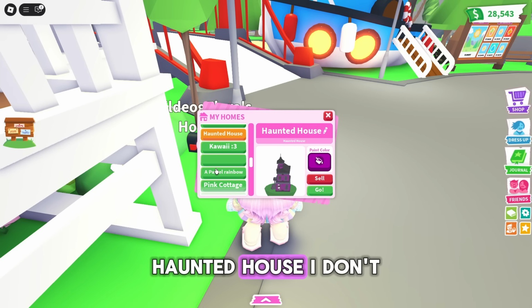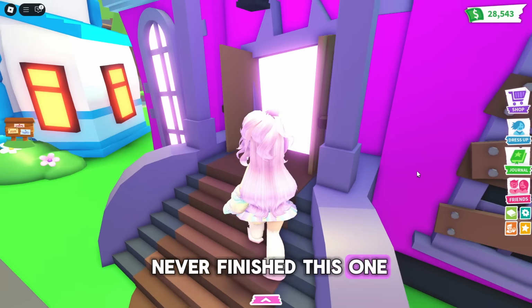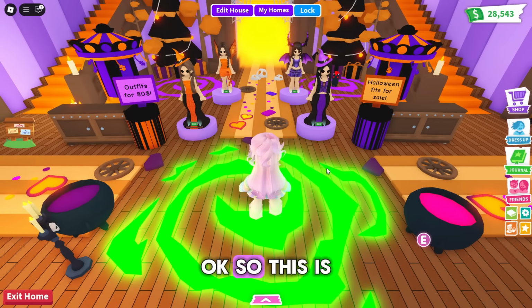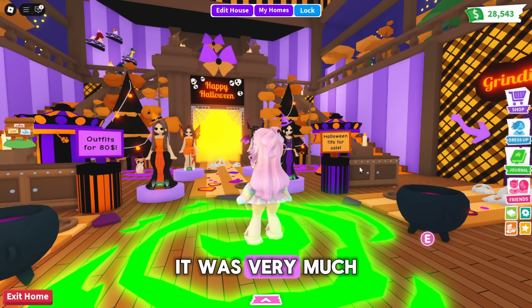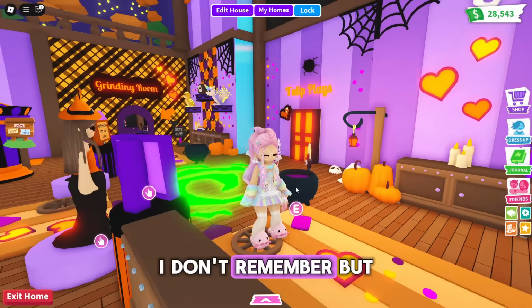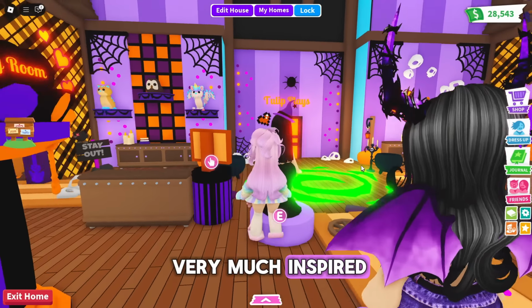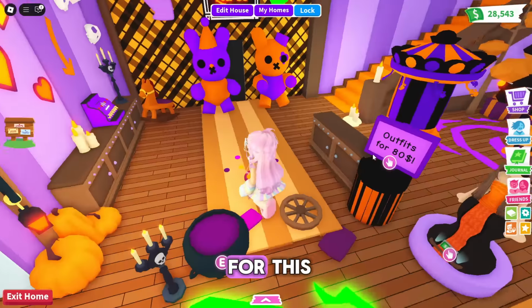Haunted house. I don't know if this is, oh my gosh, yes it is, but I never finished this one either, I think. Let me show you guys. So if I'm not mistaken, yes, okay, so this is one that I started last Halloween. It was very much inspired by this one creator. I think I made a video and I gave credit to them. I don't remember, but if you guys know which creator, because this was very much inspired, I definitely want to give credits, because I can't really take the credit for this.